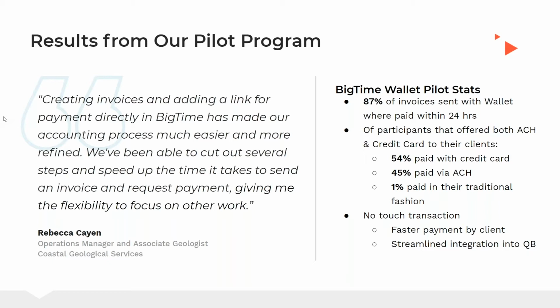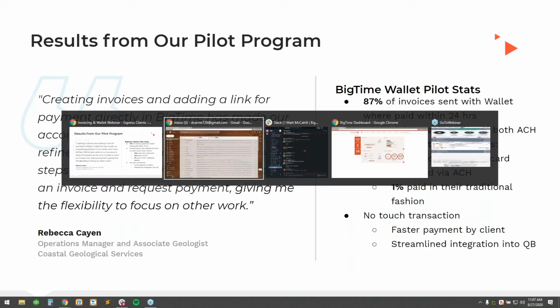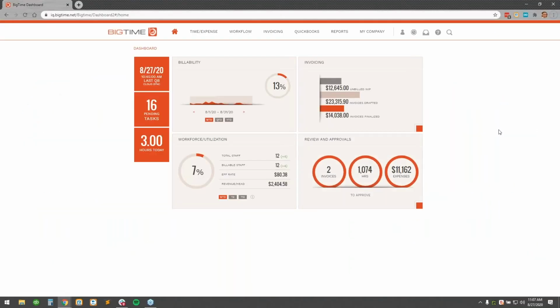So with that, we will go ahead and dive into the product walkthrough. I think most of you attending today are in the Express platform for BigTime, so what you'll see today is the IQ Pro version. You'll notice right away there's a lot more charts and graphs on the landing page here. We have some overviews of invoicing, review and approvals, and we also have our invoicing. We have some more things as far as workflow is concerned. A lot more options for you.